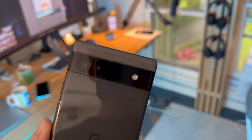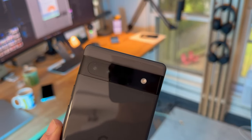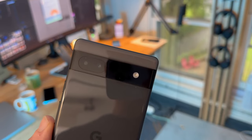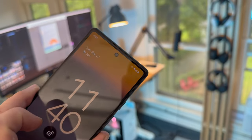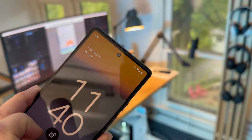And then taking a look at the Pixel 6a, we have a dual camera system on the back of this phone with two 12 megapixel sensors for the main and ultra wide camera that can capture 4K video at 60 frames per second. And then up front, we have an 8 megapixel sensor that maxes out at 1080p 30 FPS.